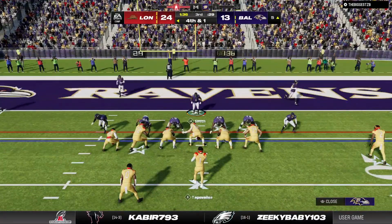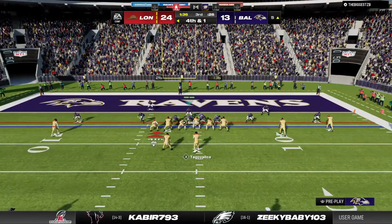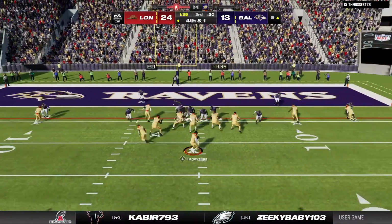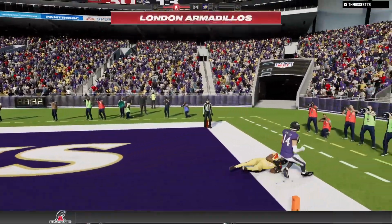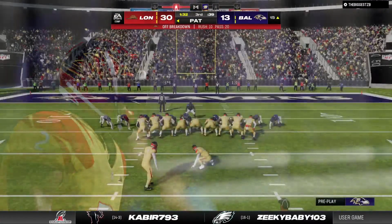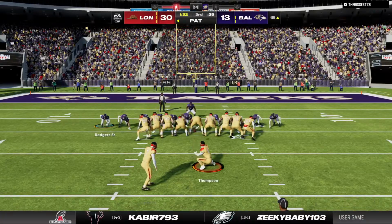Mike McDaniel dialing up the risk here a little bit on 4th down. They're going to go for it. They're going for it. Here's Tua with it. That is caught. Touchdown. A 5-yard touchdown. And the Armadillos continue to pull the playoff surprise as they lead big here on the road.